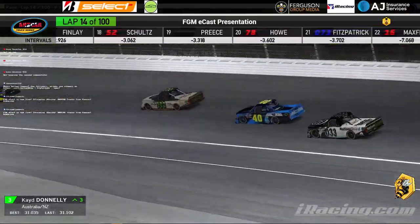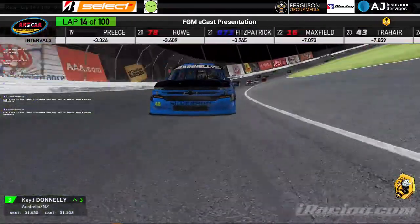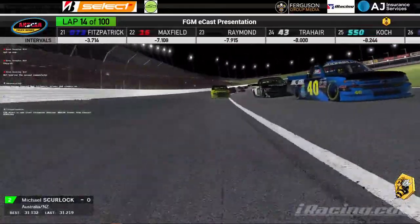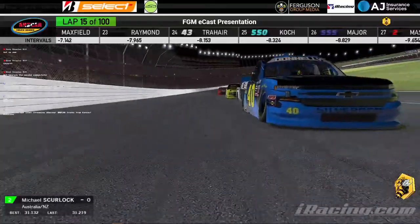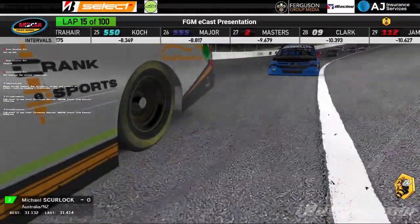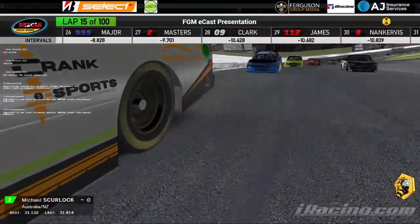Yeah, it is all action in that pack at the moment, and it is very, very chop and change there. If you get caught out in the wrong position at the wrong moment, you will all of a sudden drop back a lot of positions as they are running so close to each other as we hit lap 15. You just see that, trying to work the line here. Donnelly, Simboy's car, just ducking down onto the lower line.